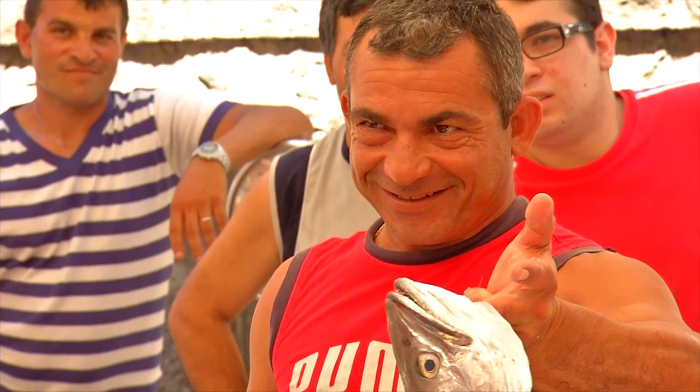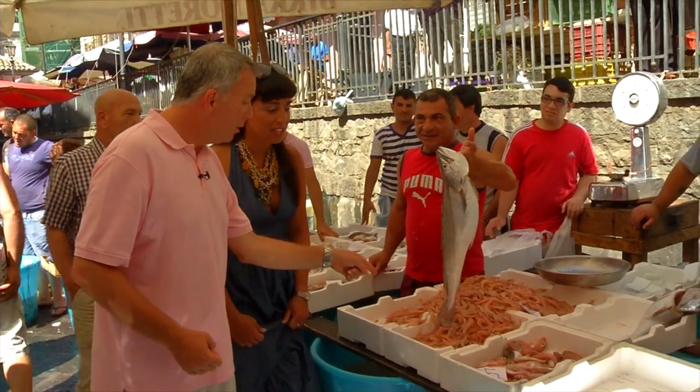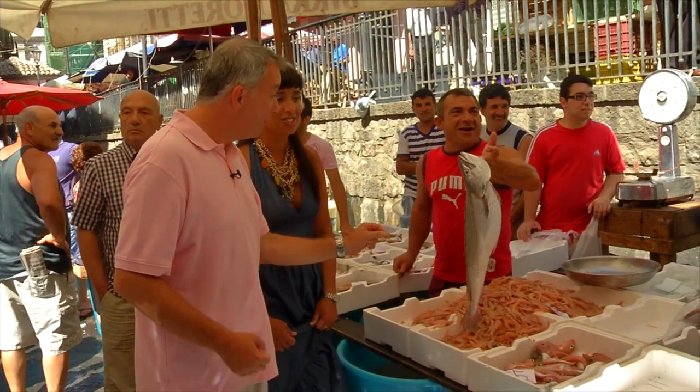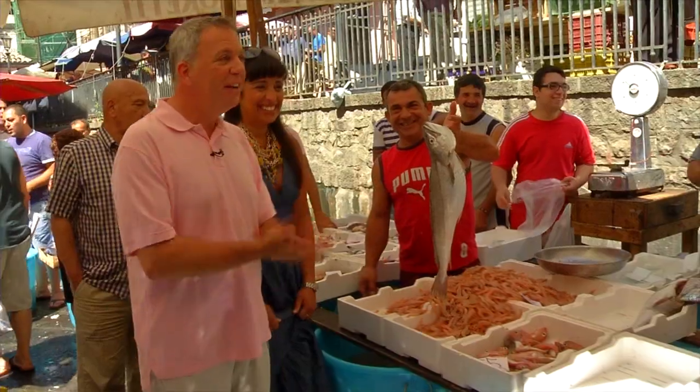Carmelo, Vincenzo, Chiara. And this is a local shrimp, right? Yes. Is it prawns or shrimp? Super fresh shrimp. Very sweet, and fresh. It's just a celebration of seafood.